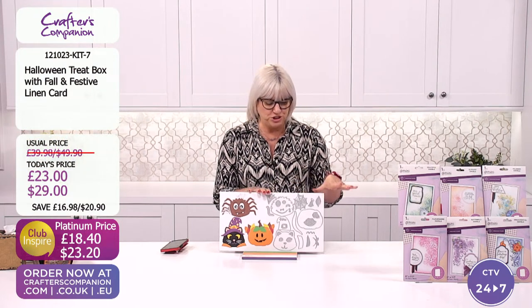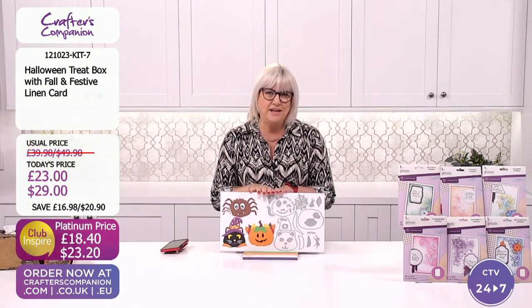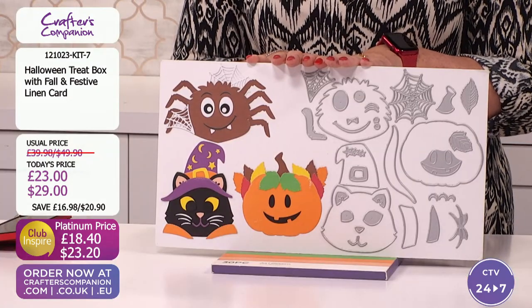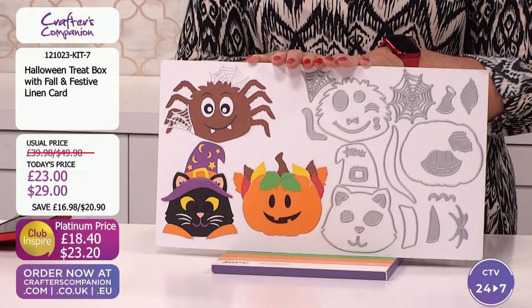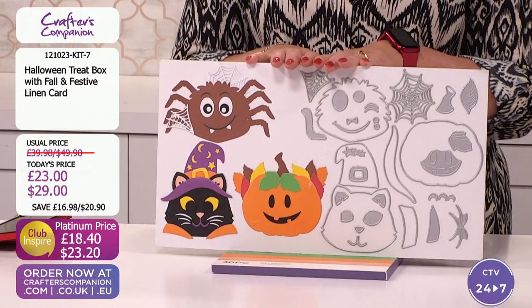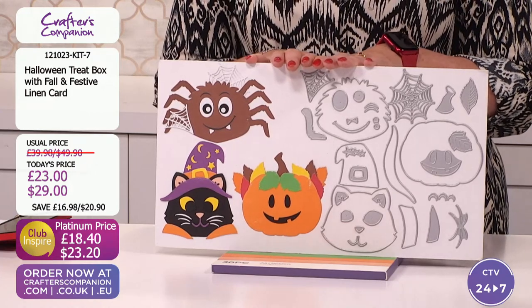Right, now we've got the little treat boxes back. I love these. I think the fact that you've all been given ideas on what you can do different with them, creating all those different monsters, those sort of Sesame Street characters, I absolutely love that. But if you want your traditional Halloween spooktacular little makes, you've got your spider here, your pumpkin, and your black cat, which I love. But that black cat can be any cat. That could be your brown cat, your tabby cat, your white cat.